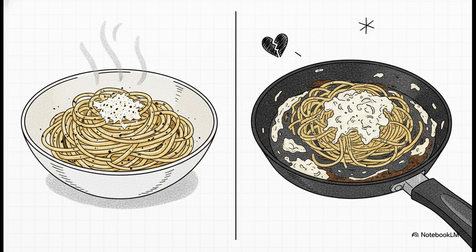You follow the steps, you're stirring away, full of hope, and instead of that silky, creamy sauce that just beautifully hugs every single strand of pasta, you get, well, you get this, a clumpy, oily mess. It's one of the most frustrating kitchen fails, and today we're going to solve it once and for all.